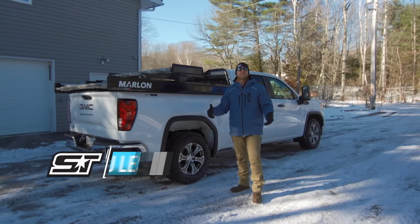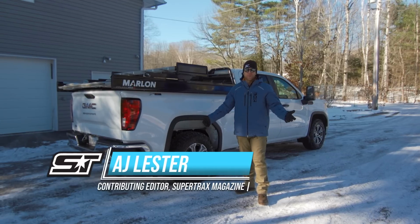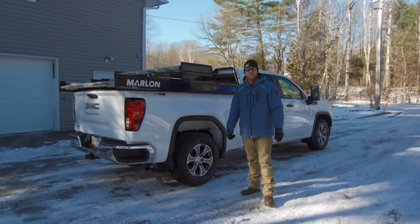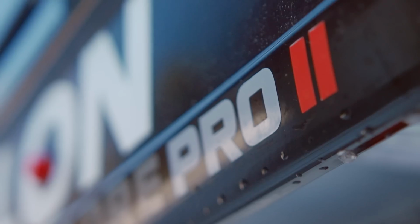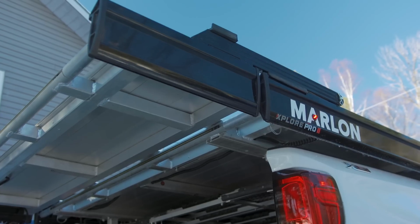Well, it's that time of the season where we start using our sled decks for the purpose that they were built for, snowmobiles. And this season, I've got a kind of unique setup that I really think you're going to appreciate. And that is the newly revised and updated 2021 Marlon 7-foot sled deck with deck extension and the longer ramp. Why do we need a deck extension, you ask?